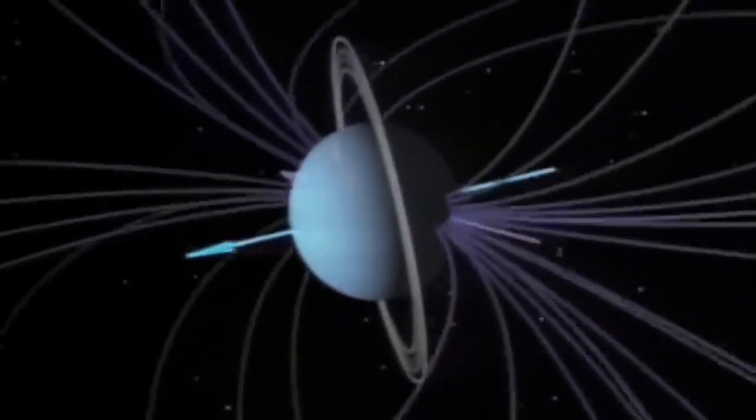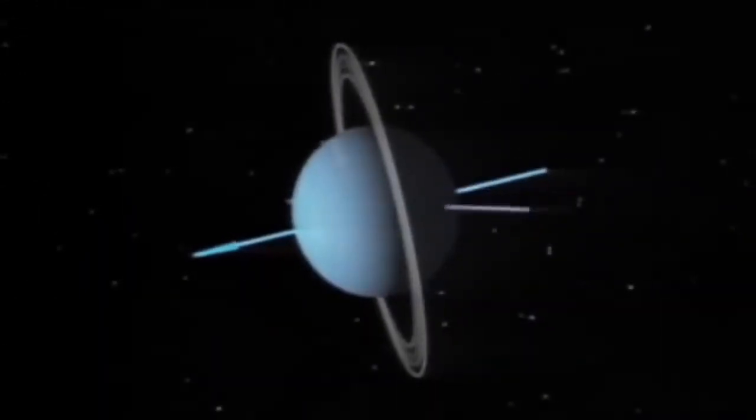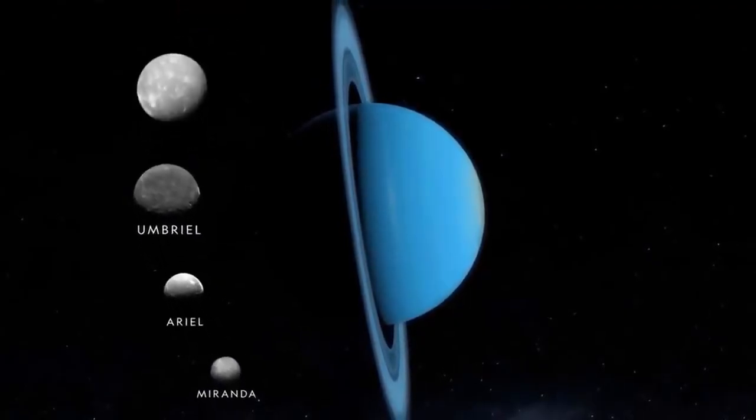The probe studied Uranus's atmospheric structure and composition, as well as its unique climate due to its 97-degree tilt. It discovered 2 new rings by examining Uranus' 9 rings. This revealed that the rings are relatively young.